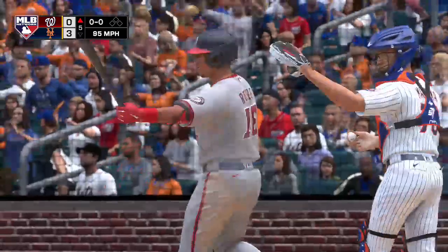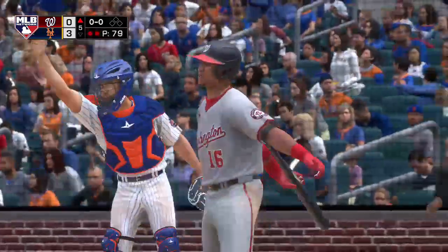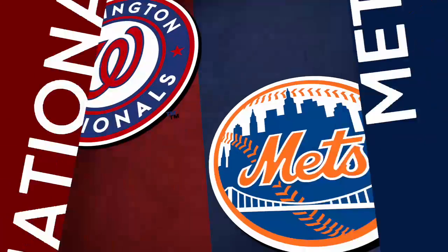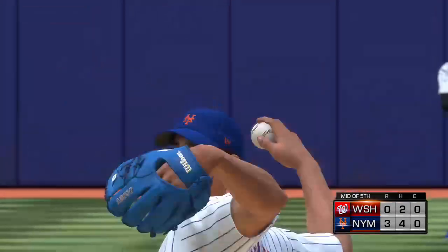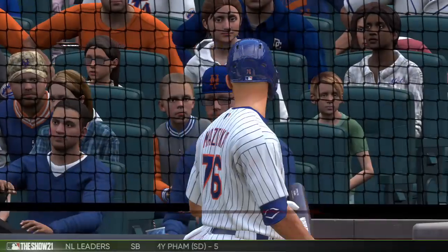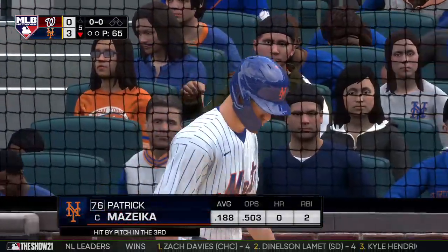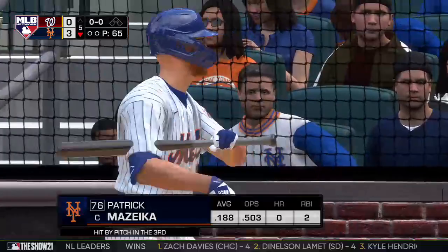And he struck him out, his 8th punch out of the ball game, and that one ends the inning. 3 up, 3 down for Washington. They trail it here 3-0. So now here is Patrick Mazeika. He'll start things out against Steven Strasburg as we get the inning underway.